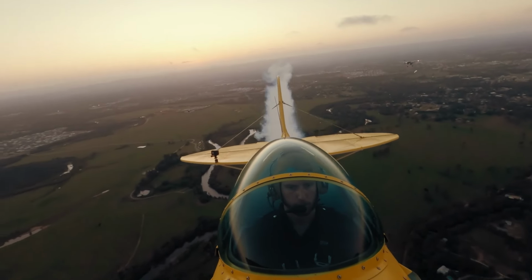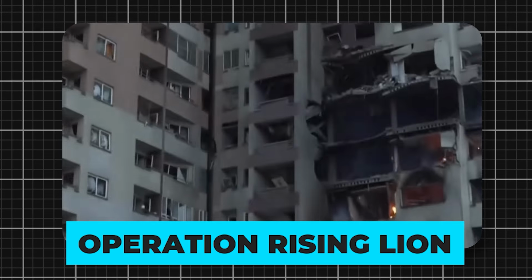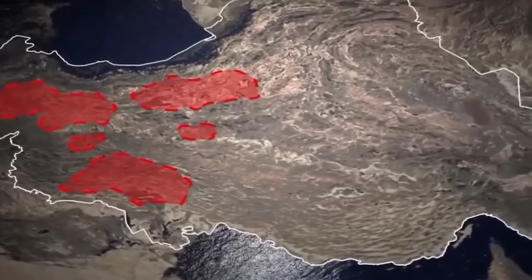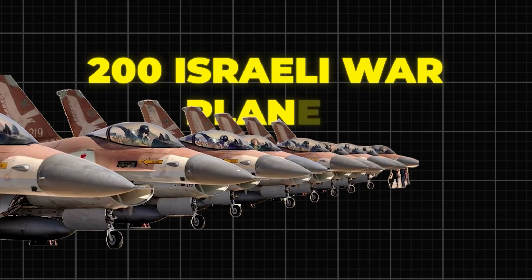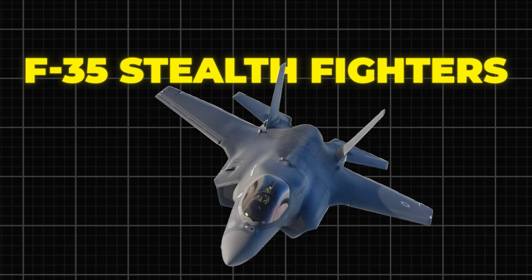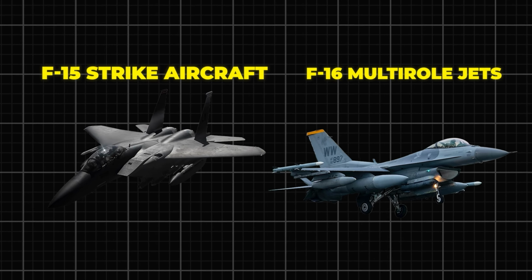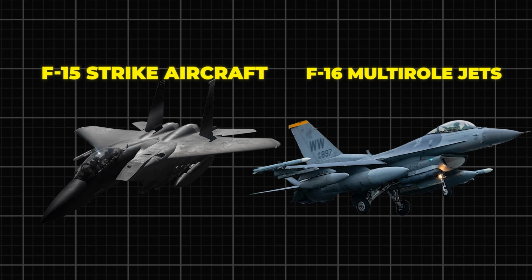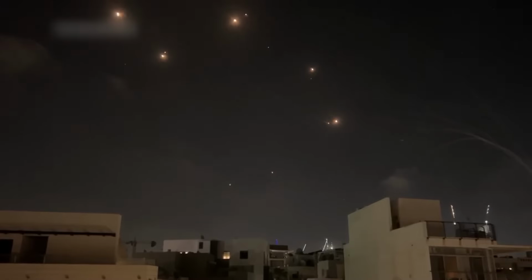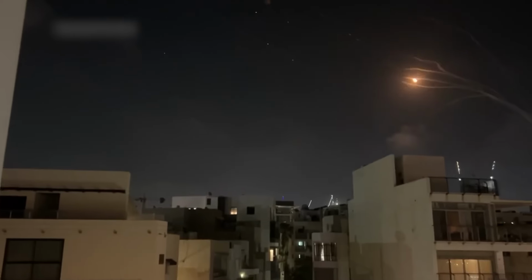Over the course of a single night in June 2025, Israel launched Operation Rising Lion, a massive air campaign that redefined the balance of power in the region. Nearly 200 Israeli warplanes, including F-35 stealth fighters, F-15 strike aircraft, and F-16 multi-role jets, swept across Iranian skies, targeting nuclear infrastructure and air defenses with precision. The result was a decisive demonstration of technological superiority.